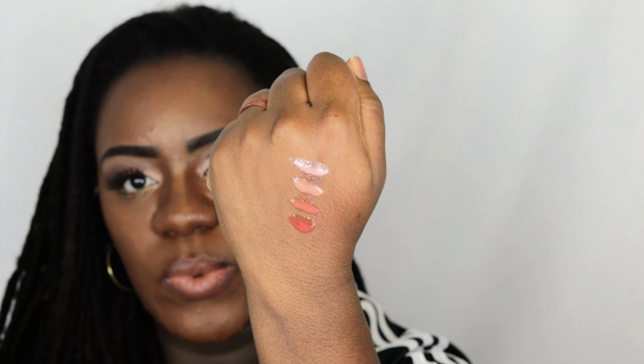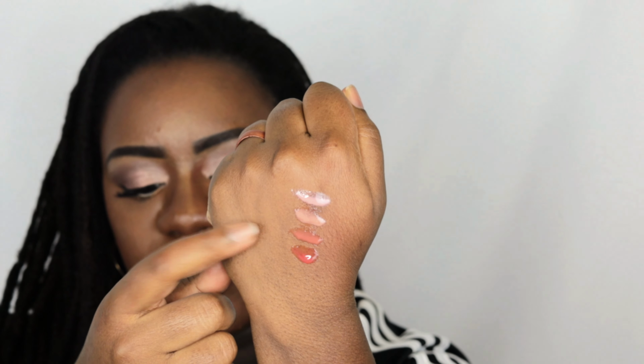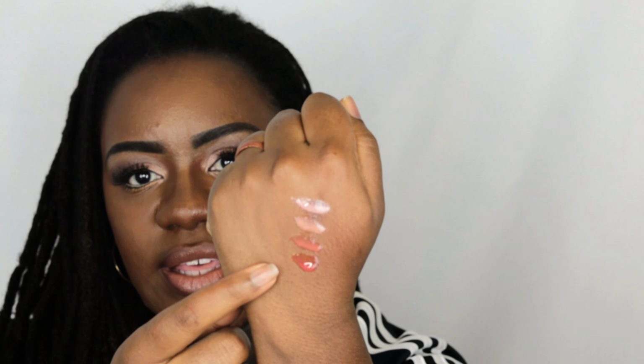Okay, so I just put some swatches on the back of my hand for you guys. Up top, that one is Roundabout. The second one is She's Here. The third one is Beechwood. And then the last one is Aunties. I'm thinking like auntie, like aunties. That's what I get from that. So I got those.